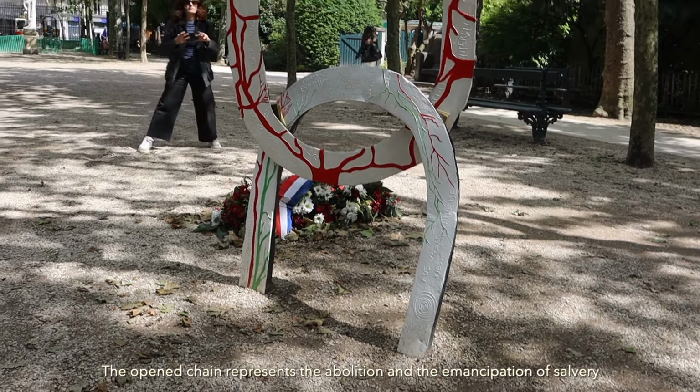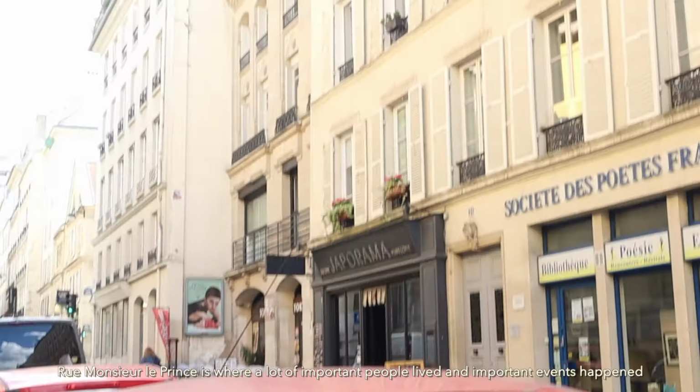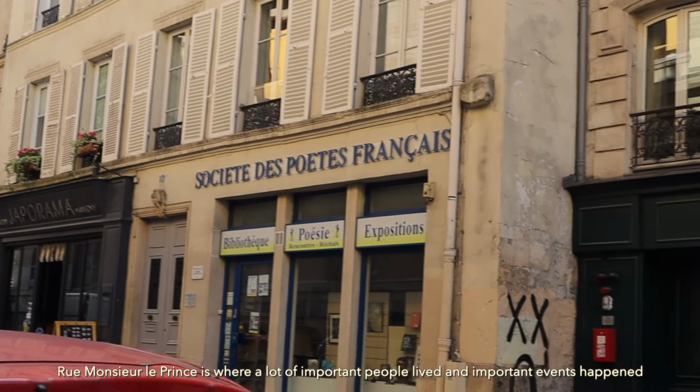And the one in the middle, the full circle, it is about current issues of modern slavery, human rights, and everything. And it's a street with a lot of plaques everywhere because a lot of important people used to live here, or because important events took place here.